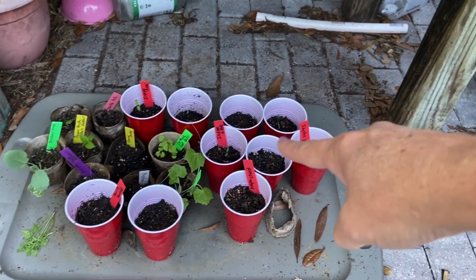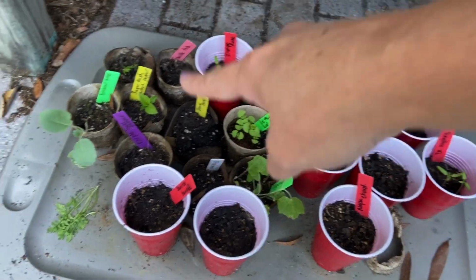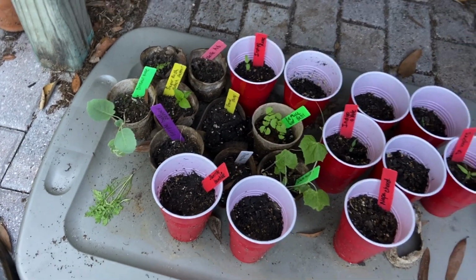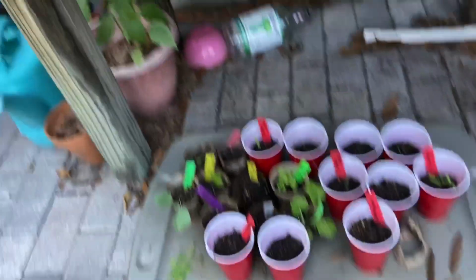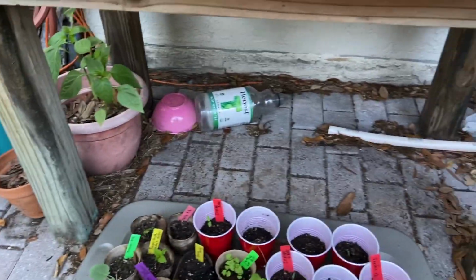One of my Indigo Apple has sprouted, and one of my Indigo Rose tomato. My Sugar Rush Peach Pepper came up, and a little bit on the Dinosaur Kale. The Roselle has not done anything. Oh, and the Leaf Lettuce Basil has done really well. Oh, and those are peppers, just green peppers. Don't mind all my junk back here.